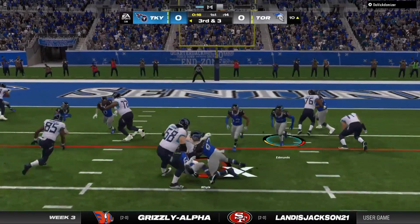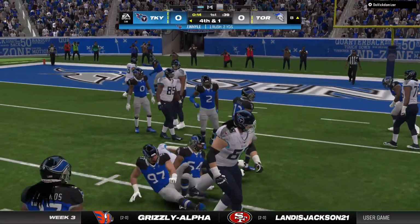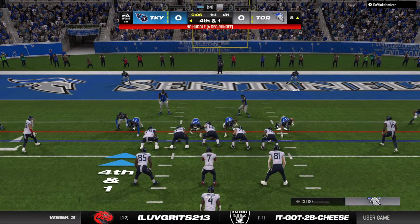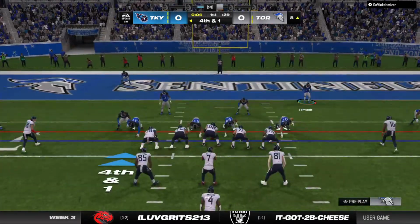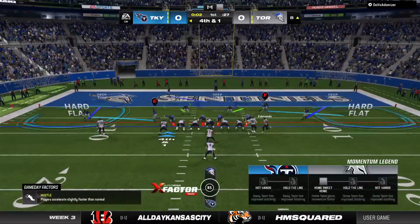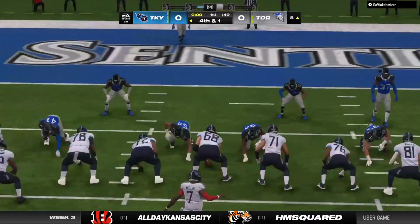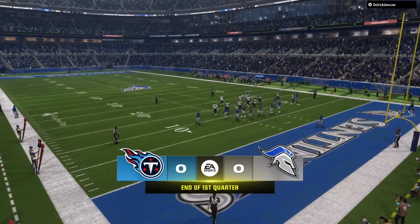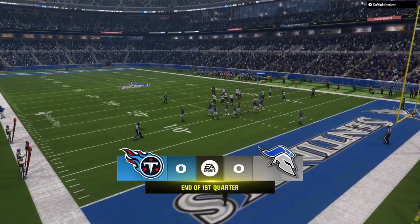On third and short, going to their tight end. And he appears to be about 2 feet short on third and 3. Leaves him with a fourth and 1. No score after one on EA Sports.